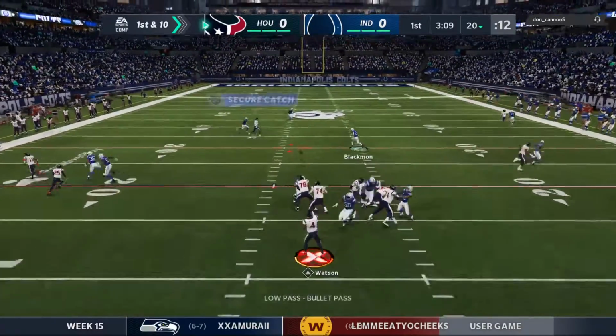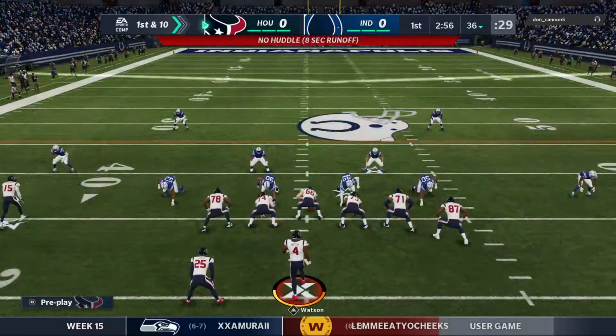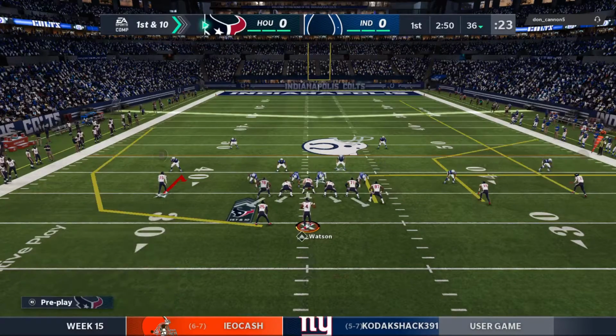After the interception, here's Watson. And they're able to get this one across the 35. That play going for 16 yards to start the drive. First down. First down, Houston.